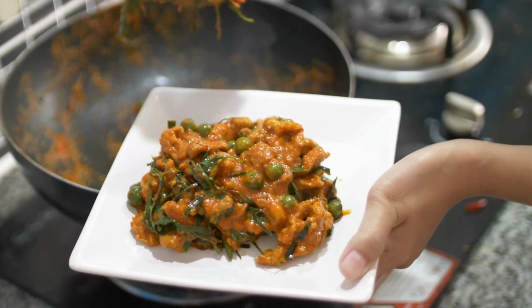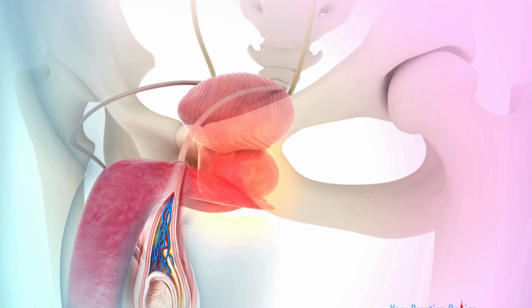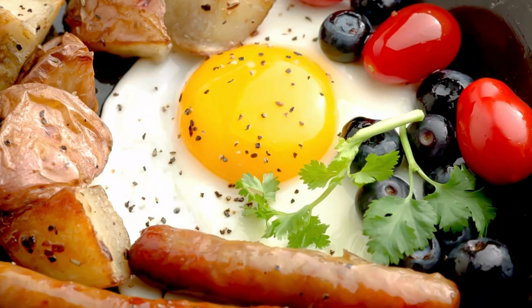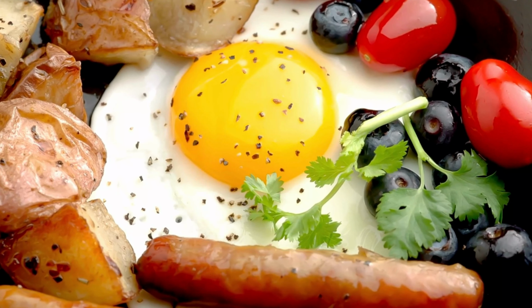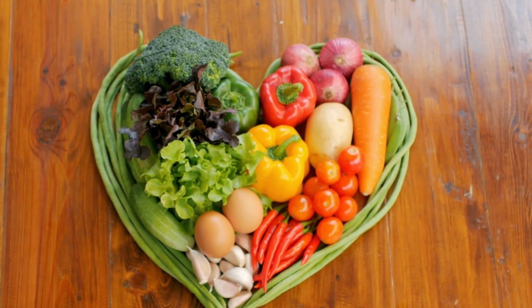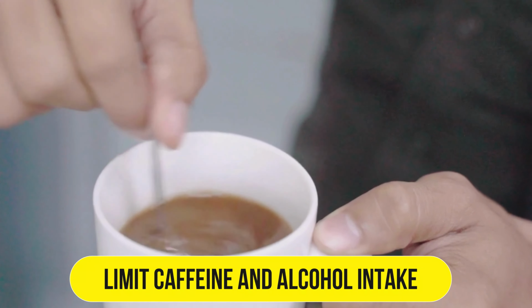Making mindful dietary choices can be a proactive approach to manage and potentially prevent the progression of an enlarged prostate. While there is no one-size-fits-all diet, certain foods and habits may be beneficial for prostate health, while others should be limited or avoided. Limit caffeine and alcohol intake.